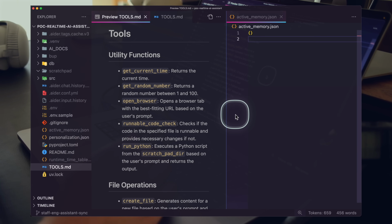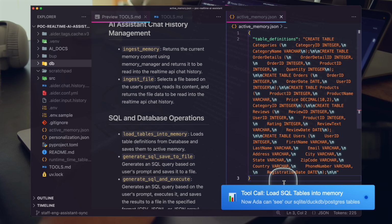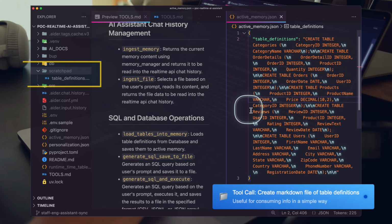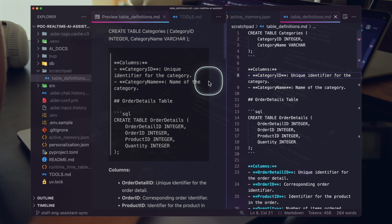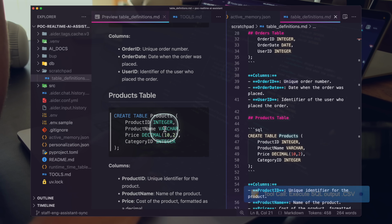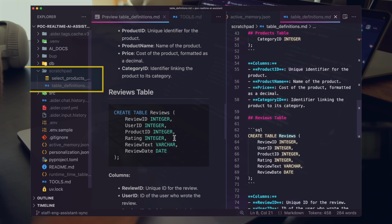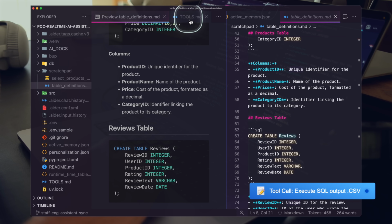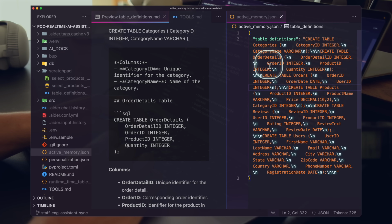Hey Ada. Hi there, how can I help? Go ahead and pull in our SQL tables into your active memory. Tables loaded into memory. Ada, create a markdown document, and inside of it, just lay out our table definitions. Sure, I'll get started on the markdown document. Markdown document created. Now, Ada, go ahead and select all of our products, order descending by price. SQL query saved to file. Great, Ada, go ahead and execute that and generate a CSV file for us. Query executed. Results saved as CSV.